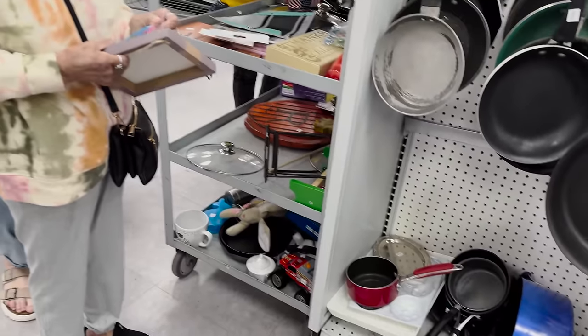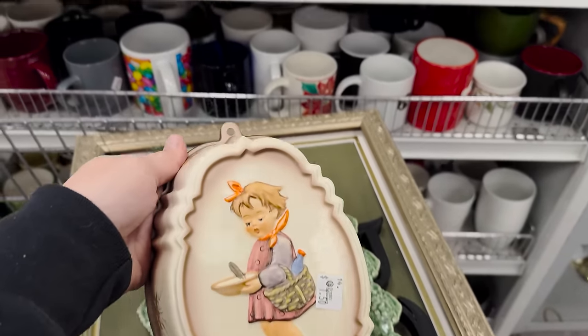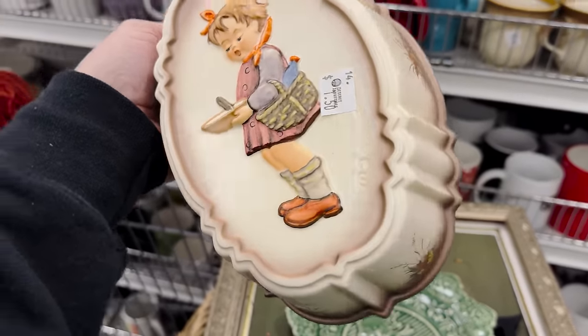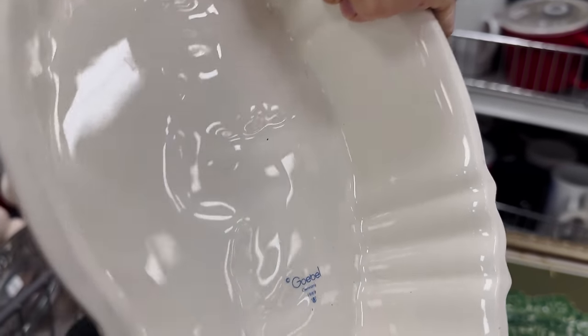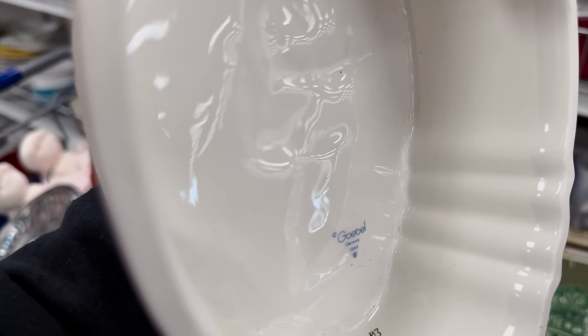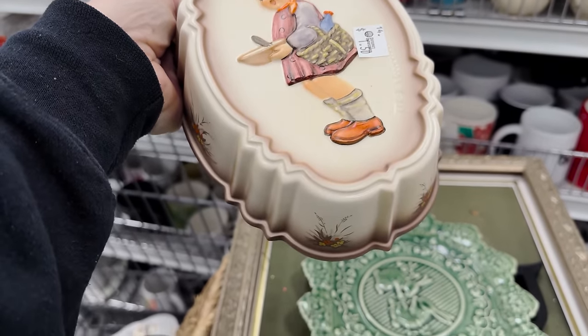So they just brought out a new cart. And on the bottom of the cart, there was a Hummel mold. It's Goodwill. 1989, signed 93. That's probably one of the coolest things I found in a while.